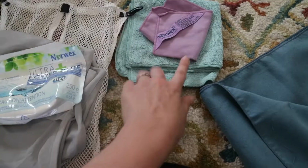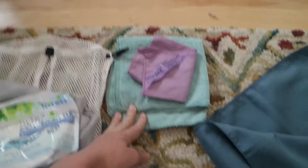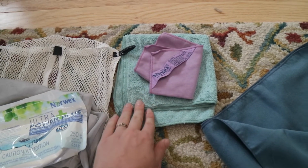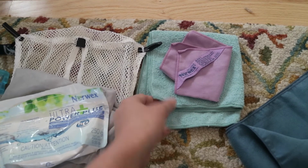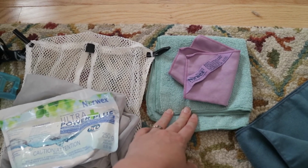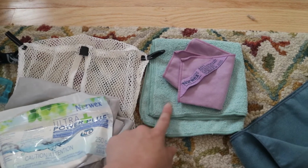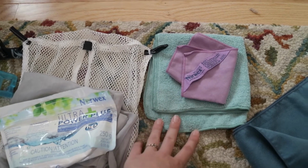Speaking of Norwex, this is a Norwex body cloth and a Norwex makeup remover cloth. It is so difficult to explain quickly how amazing these cloths are, but they're microfiber cloths, and they also have elements of silver in them, which kills bacteria, so they never really smell unless you really abuse them, which I do. But you just rub it on your body and you're clean. You get it wet and then you wipe down your body and you don't need soap.